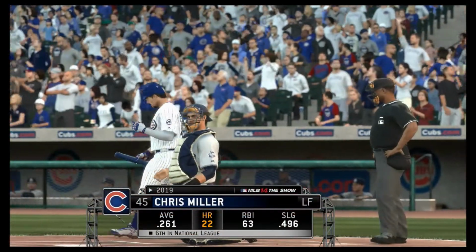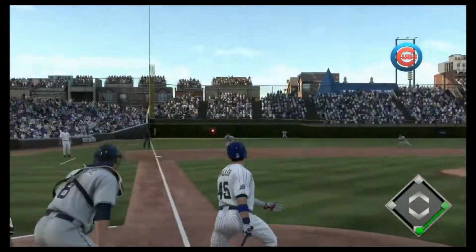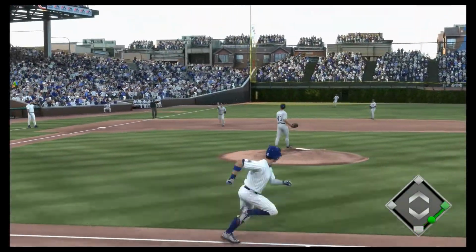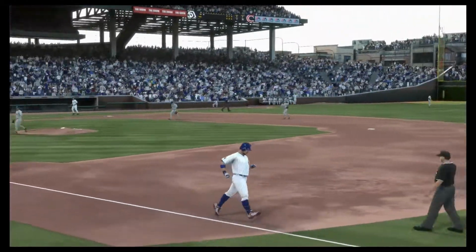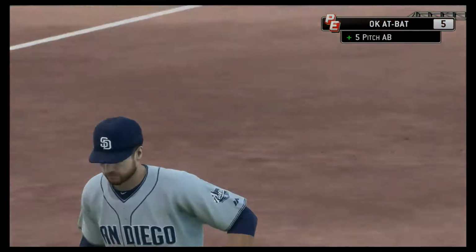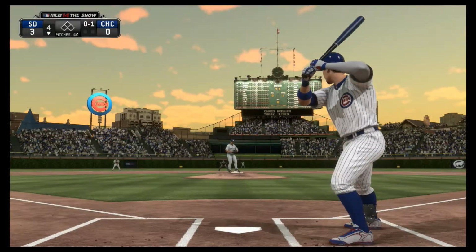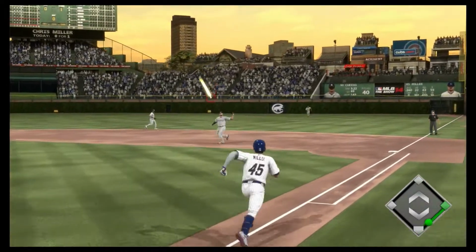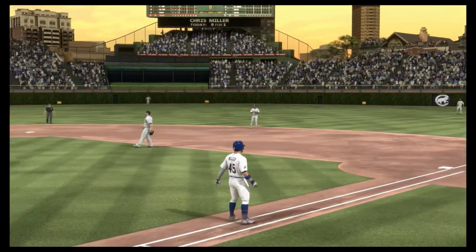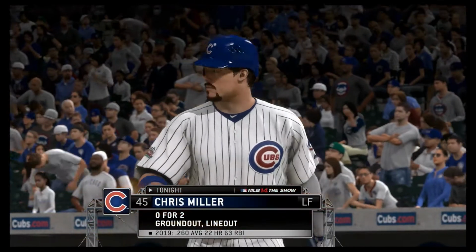Chris Miller will stand. Here's the pitch. And he'll go the other way with the fastball as this is on the ground to third. Throw on to Alonso takes care of him, and that ends the inning. Chris Miller. Oh, an excuse me swing there as this is looped toward the right side. There to take it is Alonso.